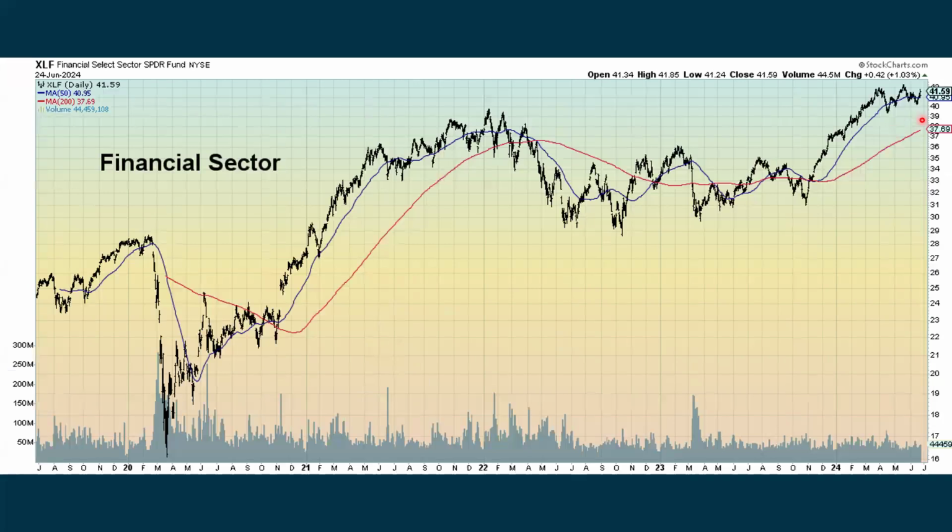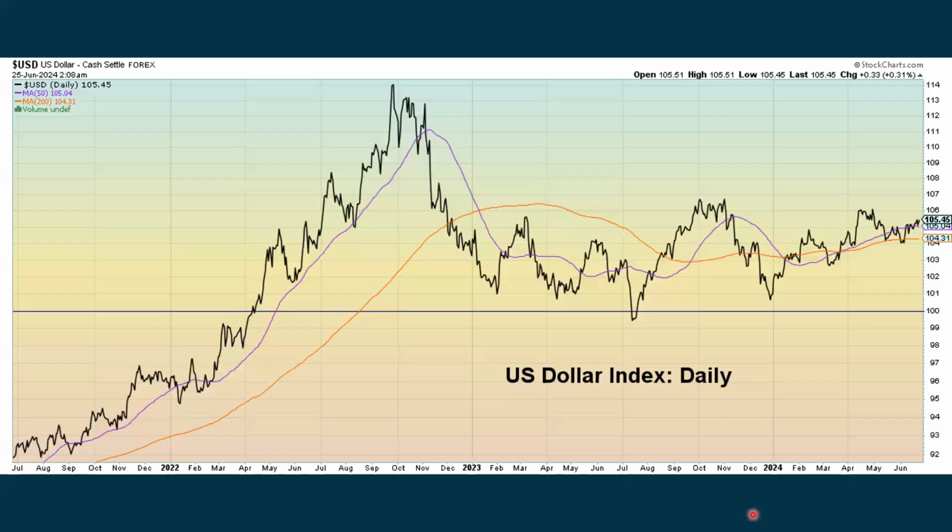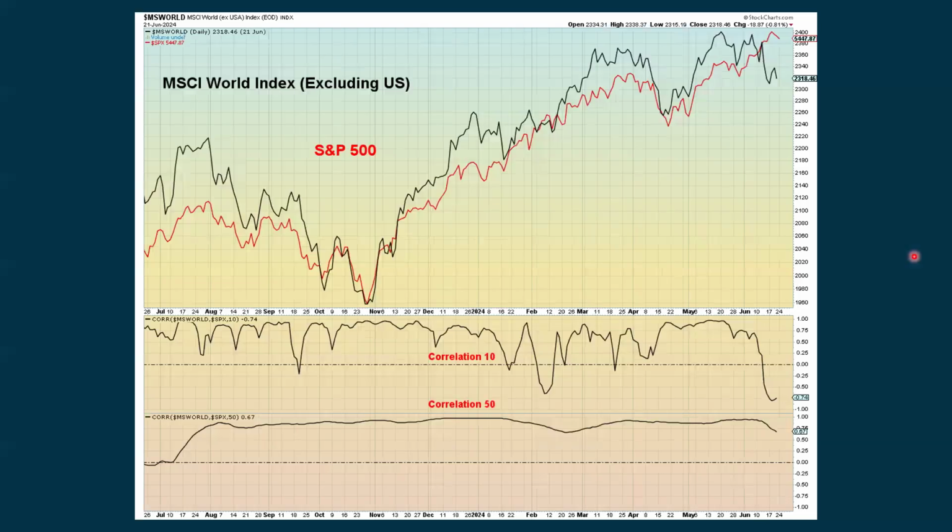The financial sector was up over 1%, and after seeing some weakness, it's a little bit more positive that this is showing some more strength and moving above its 50-day moving average. We're going back up with our staples to tech ratio, as we saw staples going up and tech going down. We want this to continue to decline to stay more positive on tech. The dollar ended up being up, and we are into about the middle part of the 105 range.